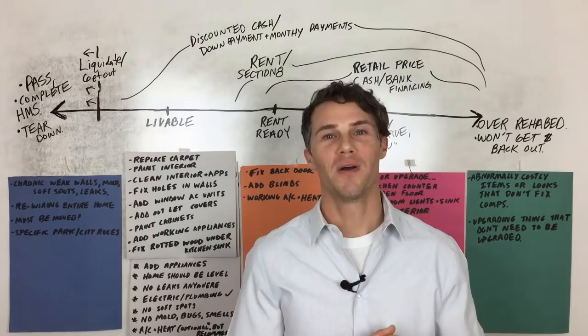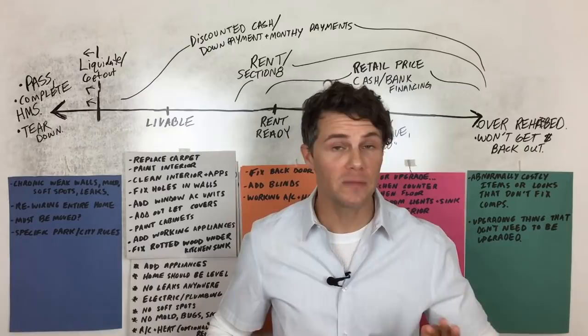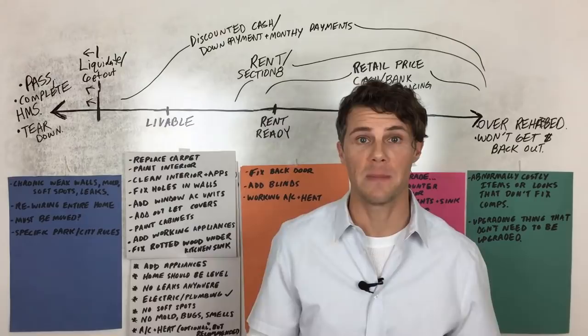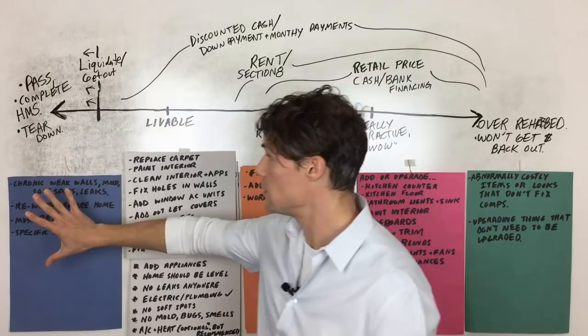Well, that was home number three, and believe it or not, purchased for the right price, that home absolutely will create a good value. We can purchase it, we can clean it up, we can resell it, potentially for cash, potentially for payments, potentially rent it out as well, depending on the park. So with all that said, the blue is still the same, that doesn't change.